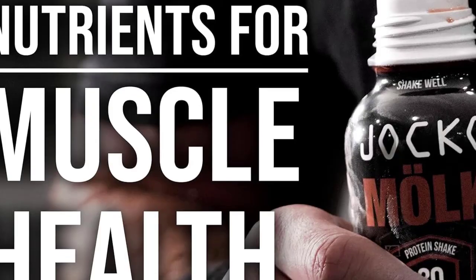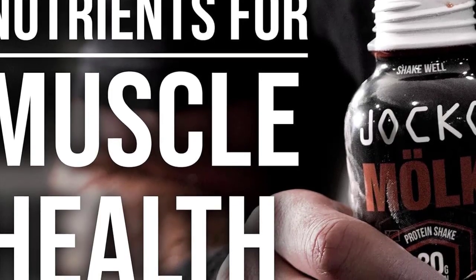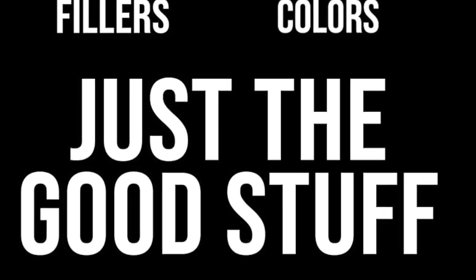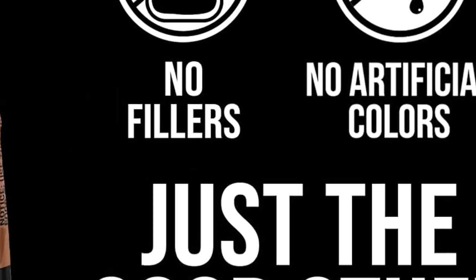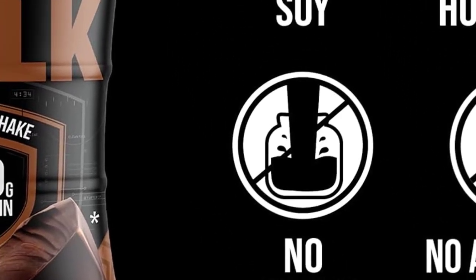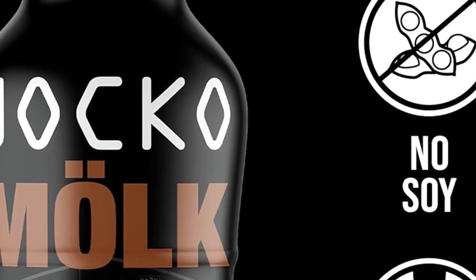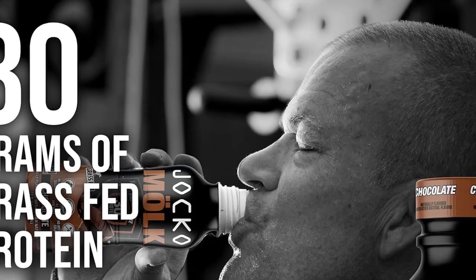Jocko Mölk 30G grass-fed protein shakes caught my eye right away, especially with its promise of no added sugar and being keto-friendly. Priced at $44.99 for a pack of 12. If you want a ready-to-drink shake that fuels muscle growth while keeping you in ketosis, this is worth a serious look. Now let's talk features.